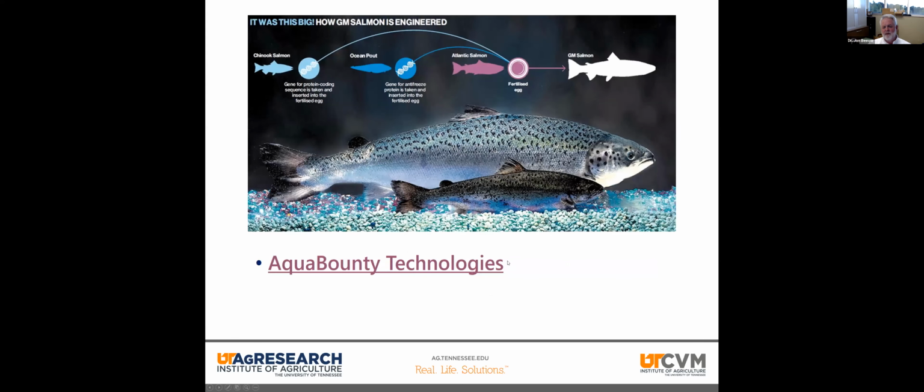This is what it looks like from a picture standpoint. These two fish are the same age. The small fish is a normal Atlantic salmon, and the large fish is a genetically modified or genetically engineered salmon that carries this DNA construct.